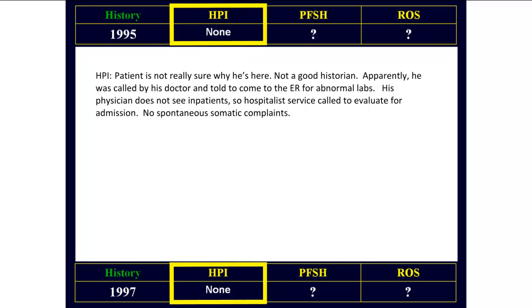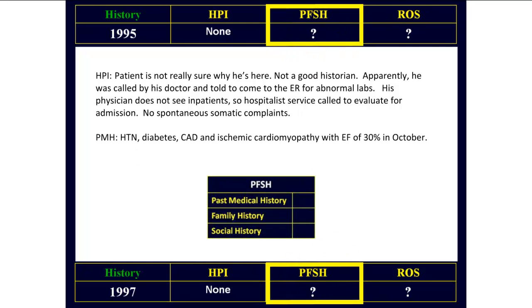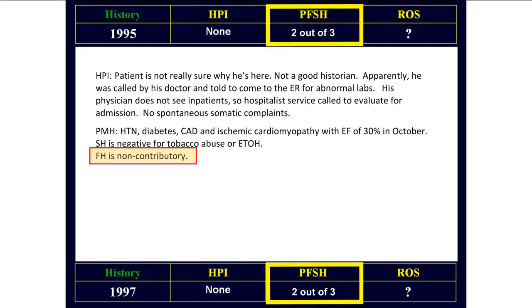valid HPI. The next step is to check the PFSH. Remember, PFSH stands for past medical, family, and social history. Here the doctor starts out pretty well with clearly documented elements of past medical and social history. But he falls apart when he documents the family history because he uses the term non-contributory, which is strictly forbidden. This statement is completely invisible from an E&M coding and documentation standpoint, so he would get no credit for any elements of family history, which is the next major mistake in this note, and leaves us with only 2 out of 3 components of PFSH.